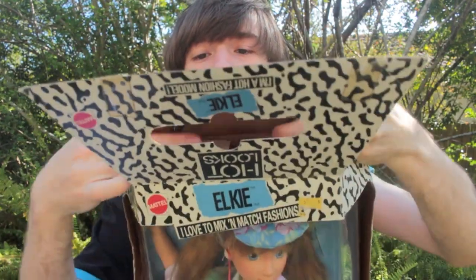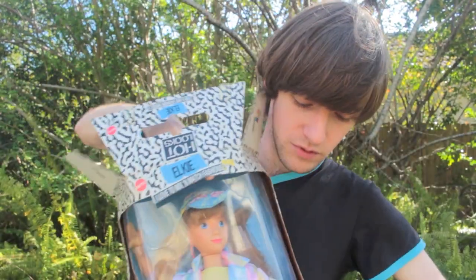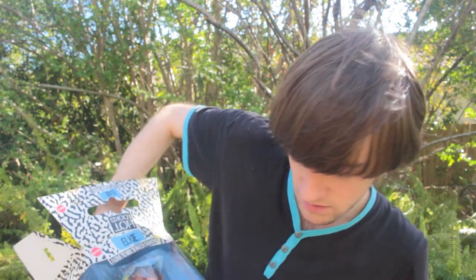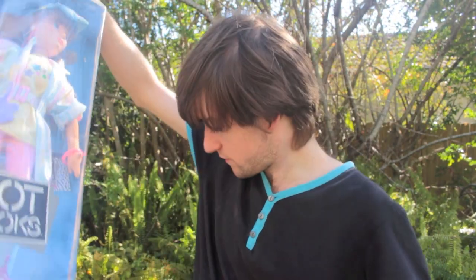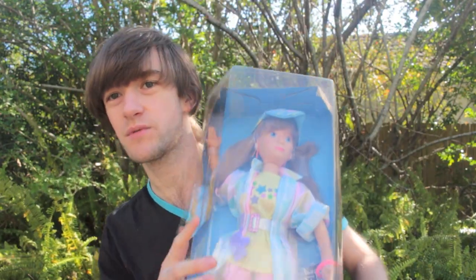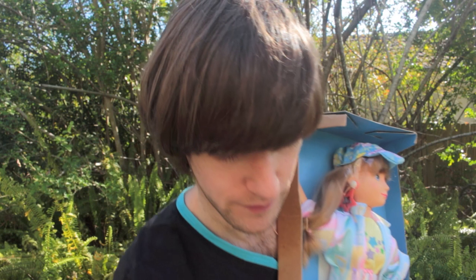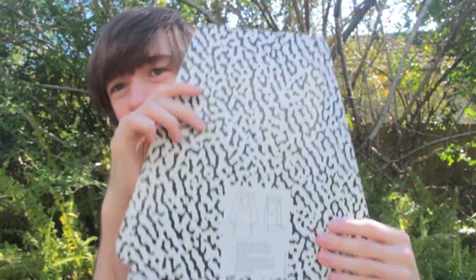So you just open that and then inside we'll just slip her out. Oh god. So there she is. Okay. Yeah. So she's kind of on this cardboard backing, which is completely covered with this window, which you can just pop off like that. And there she is on the card. And she also comes with this cardboard stand that you can fold up and put together. We'll get to that later.